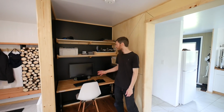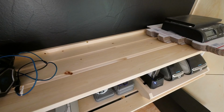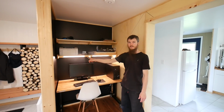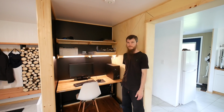We really love that. I built these wooden shelves from simple 1x4 boards and they came out really awesome. I'm really happy with those. We installed some lighting underneath here just to light up the work area if we need it. And it just looks amazing. Not too much to say about it, but it just came out great.